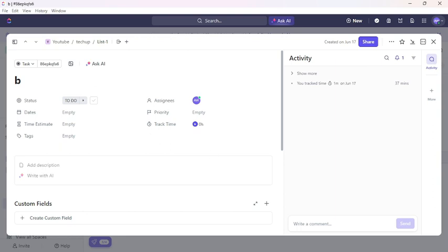Use ClickUp's recurring tasks feature to build up routines and healthy habits. For example, set a recurring task to go for a run or go to the gym every other day. Break down complex tasks into more manageable steps using checklists within your tasks.